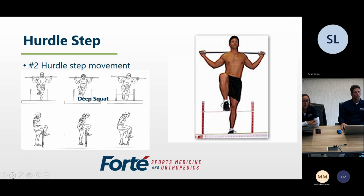The hurdle step, interestingly enough, a lot of times patients that come to see us with knee injuries don't have the knee flexion on this one. And so they'll knock over the cord and they don't have the core or the upper torso control to maintain alignment of that dowel. So when you look at the dowel that they're holding across their shoulders, we want that to be parallel with the bar. We don't want to see a shift in either their thoracic or their lumbar spine.